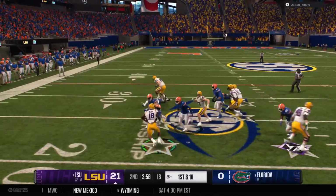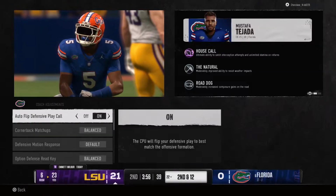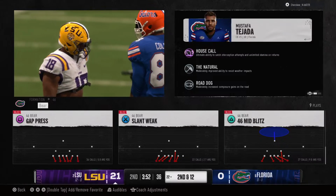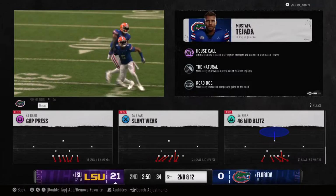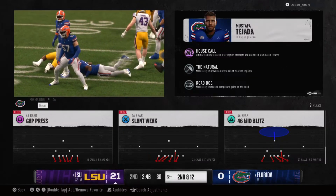There's the handoff. Tackled behind the line. It's a loss of 2. Well, the back just had nowhere to go. How about the defensive line? They eat up all the blocks up front, freeing those linebackers up to be able to make the play. Just a bad play all around for this offense.